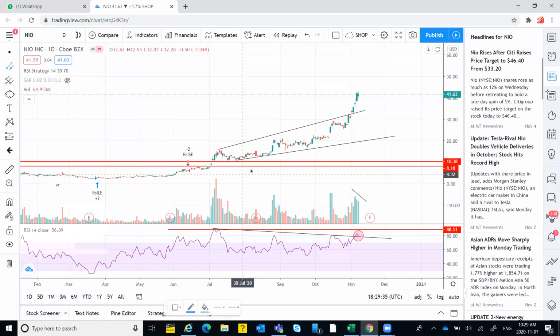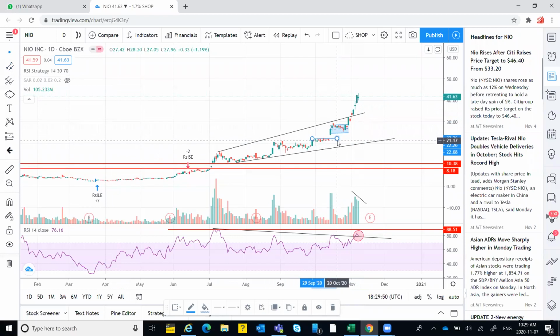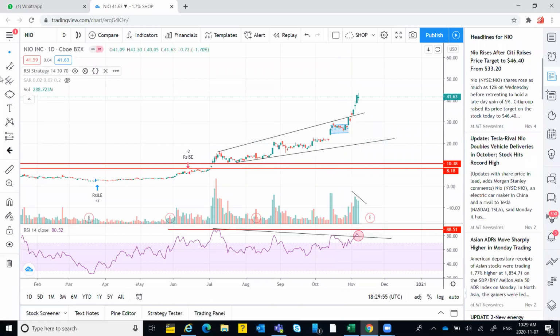There is a parallel channel. Okay, this pattern, a consolidation, then it went up. Then again, a consolidation. Candle sizes were very small. Yeah. Again, look here. So consolidation, jump, consolidation, jump, consolidation, jump. And this time it was a big jump. Here also the same.